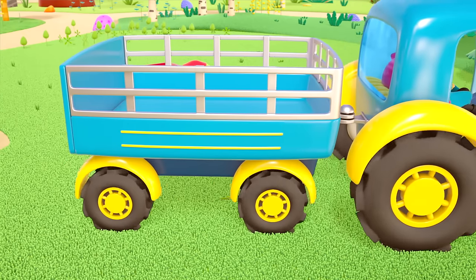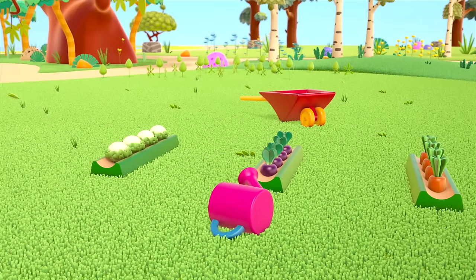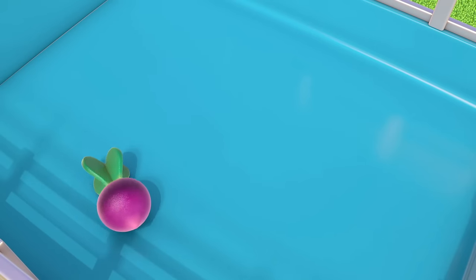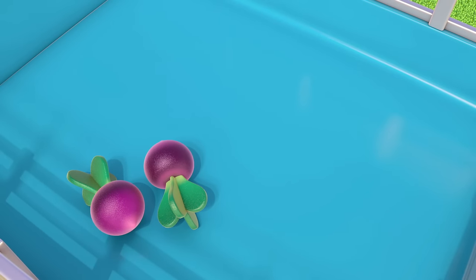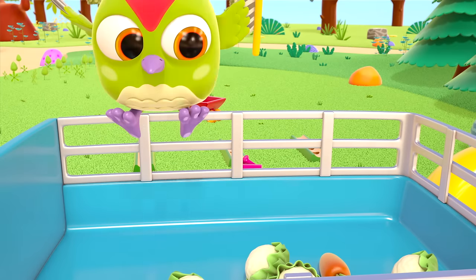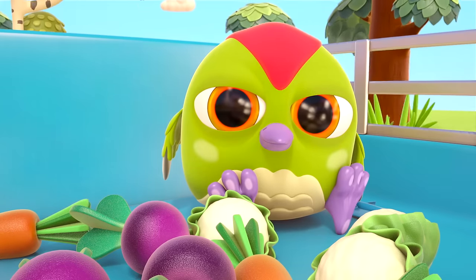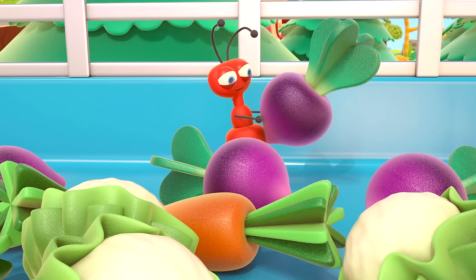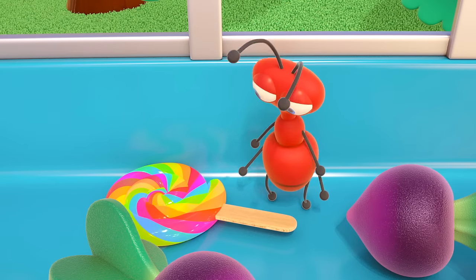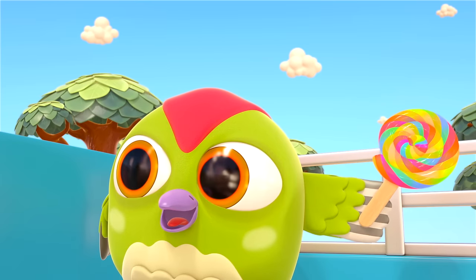Hop Hop has arrived on a tractor. Peck Peck has got a spade and is digging up the vegetables. The ant is here again. Stop the tractor, Hop Hop! You can't eat wooden toys. But the ant would definitely like a lollipop. Too heavy? Peck Peck will help. There.